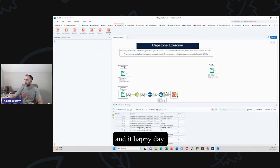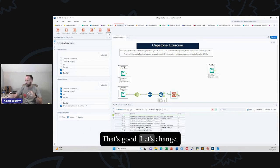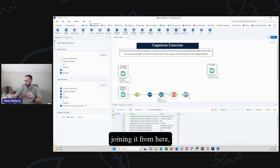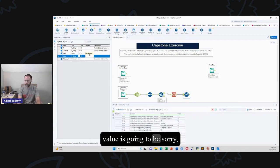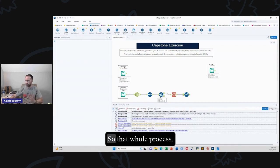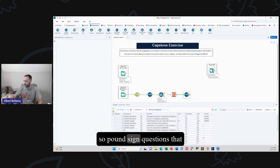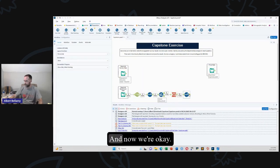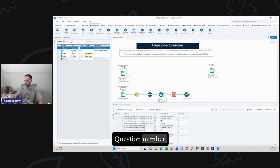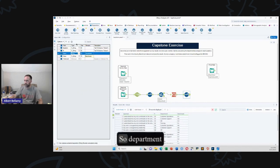Happy day. Now we have the question column, we have the pound sign column. That's good. Let's go ahead and refine a little further, because if you start joining it from here, it gets annoying trying to figure out what the column names mean. So name is now department. Value is going to be, sorry, benchmark. And now we're good. Now let's be totally finicky here. Put question first like it is in the final state. Question, question number, department, benchmark. Departments first. Department, number, question, benchmark. Screwed that up. So department, number, question, benchmark. Now we're good.